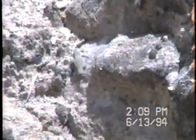There he is. See him? Yep. Want me to get him to move? Yeah, just throw a rock over there somewhere. Oh, he moved. Can I get him? Oh, there he is. Where is he? There he is.